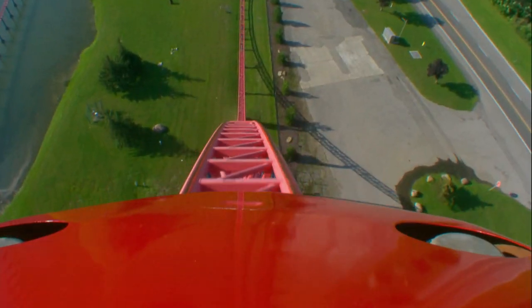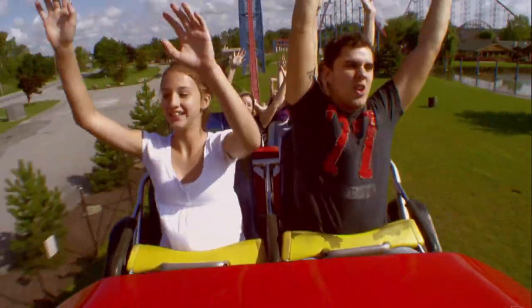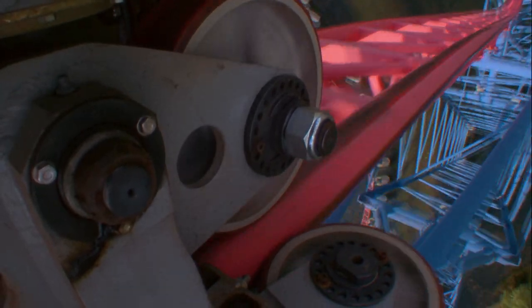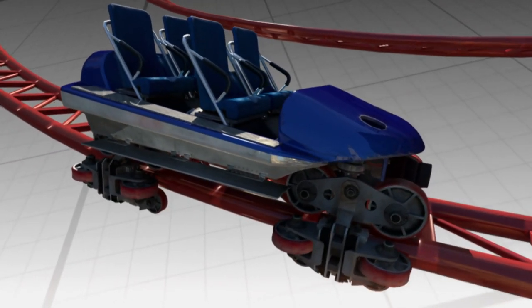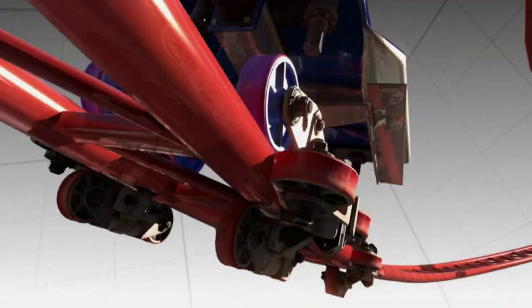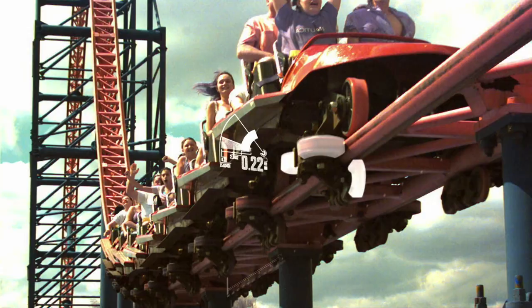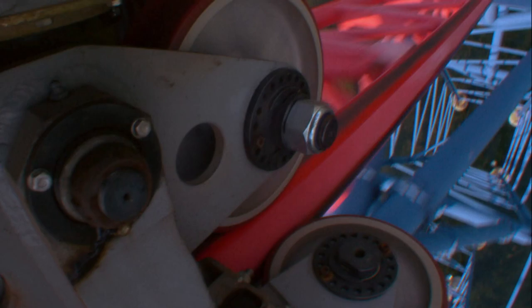The force exerted on the cars as they corner around the track is more powerful than what's experienced on a space shuttle launch. So, to keep the train on the track, the undercarriage has three sets of wheels built in all directions to handle every dimension of flight. These are the load wheels. During the most intense maneuvers, they absorb nearly four times the weight of the car. That's over 50 tons of force.